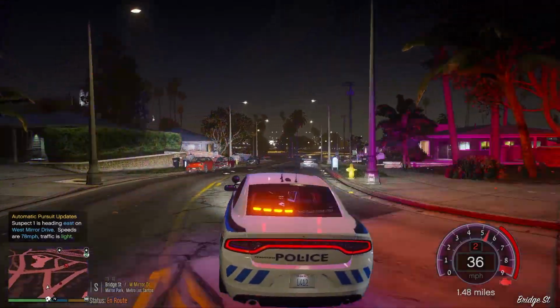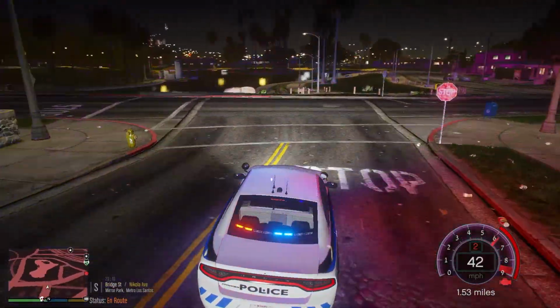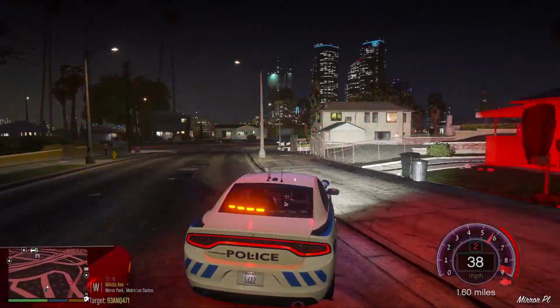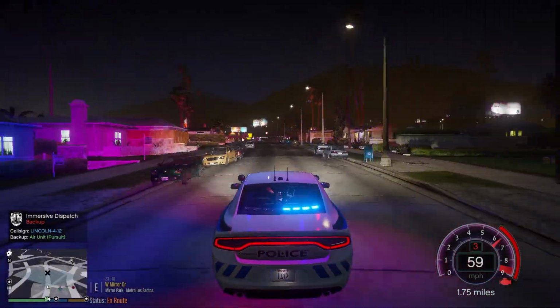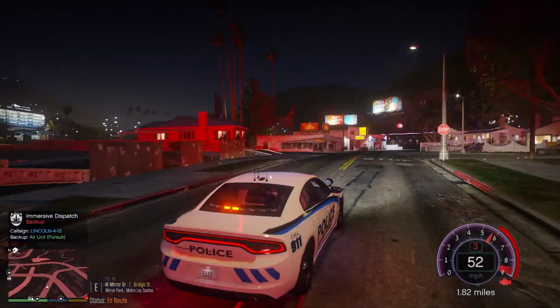Okay, guys, we are being attached to a pursuit in progress here in Mirror Park. Looks like they're going to be just right up here around the corner. Dispatch requesting air unit. All units, suspect lost. All units attempt to reacquire visual. Eagle 7, we're arriving over the target coordinate. 10-4, copy that. Units requesting air support on West Mirror Drive.